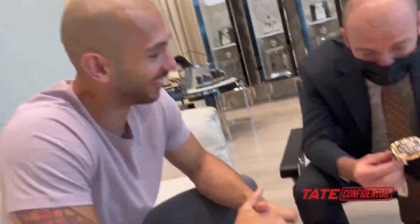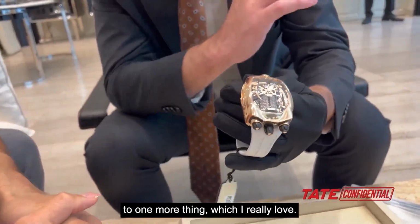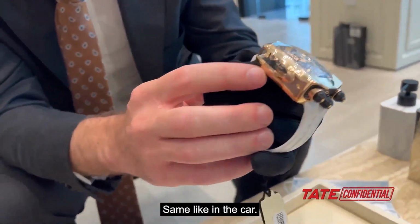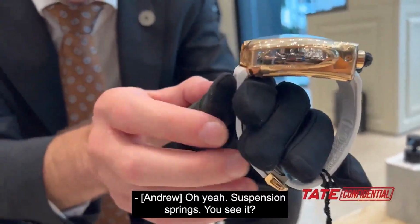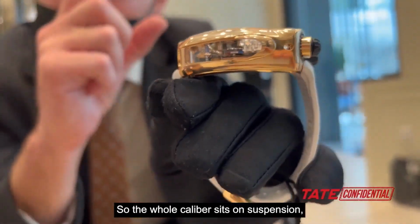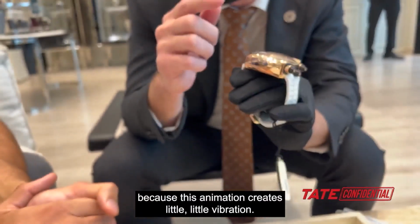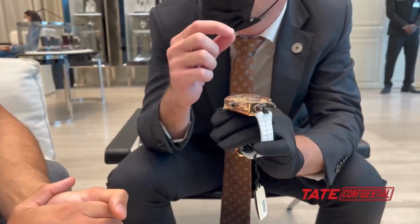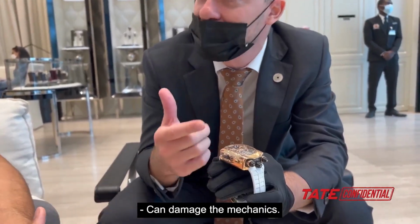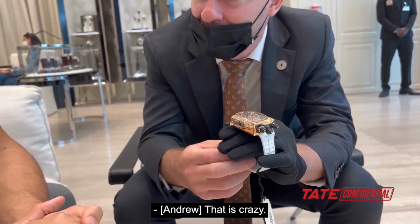The guy's right. But I want to bring your attention to one more thing, which I really love. You see those suspension springs here? Same as in the car? There is a suspension. The whole caliber sits on suspension because this animation creates a little vibration, which potentially can damage the mechanics. So they put it on suspension. How crazy is that?